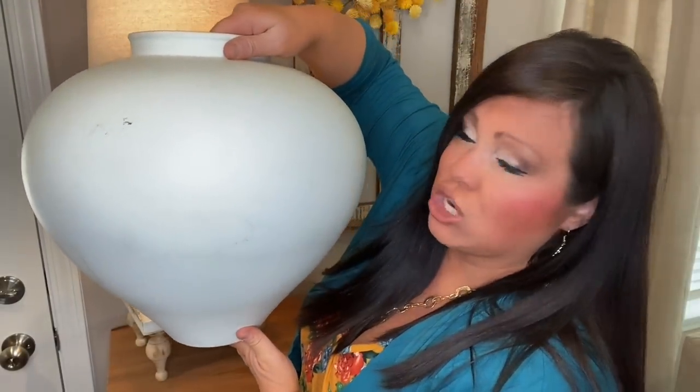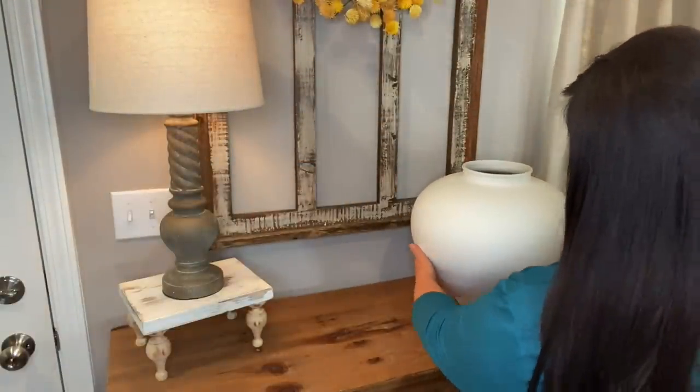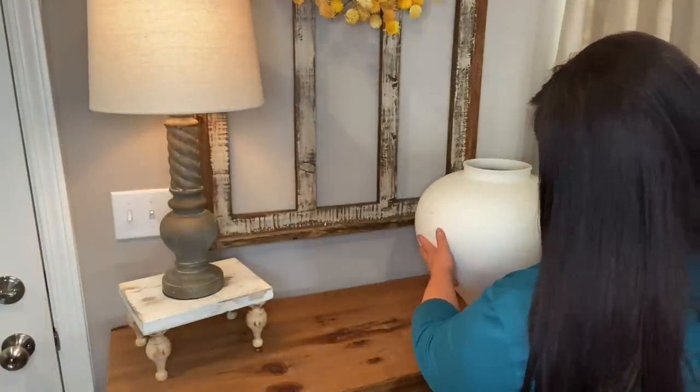Okay, next, I'm gonna add this big, huge vase. I got this at HomeSense and it was $49, but it's huge. It's huge and it's heavy, it's good quality. Next, we're going in with some greenery. I got this at Target.